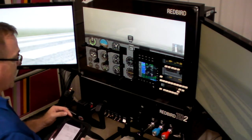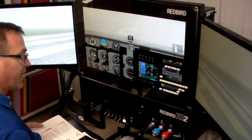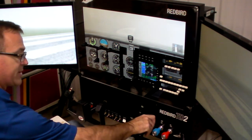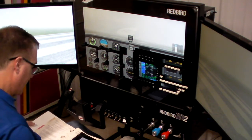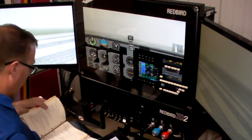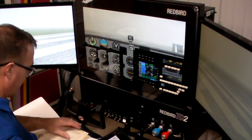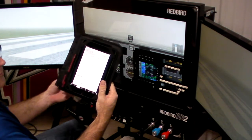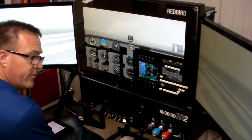So I have my radios now set. The autopilot is off, but armed and ready. The beacon is on. I'm going to adjust the throttle friction a little to hold my throttle. And that's it. So, I'm going to put away the checklist. This is the actual checklist out of my airplane. I'm going to strap on my ForeFlight with approach plates, just like I would in the real plane.